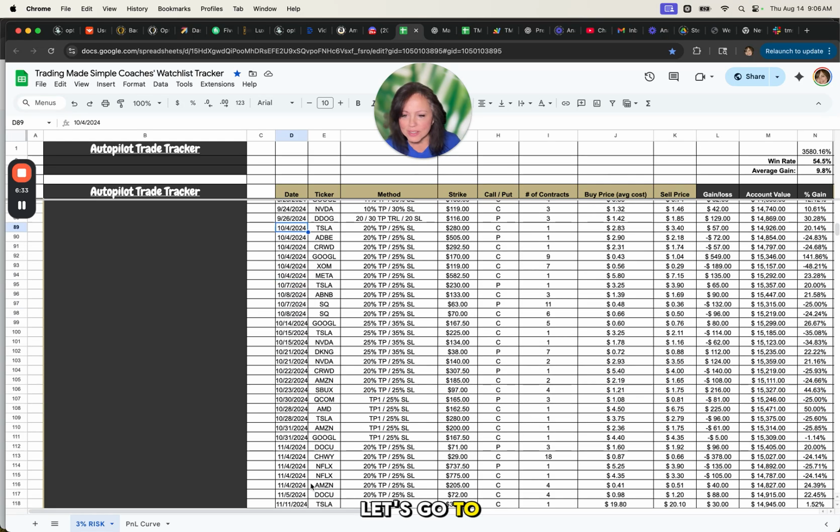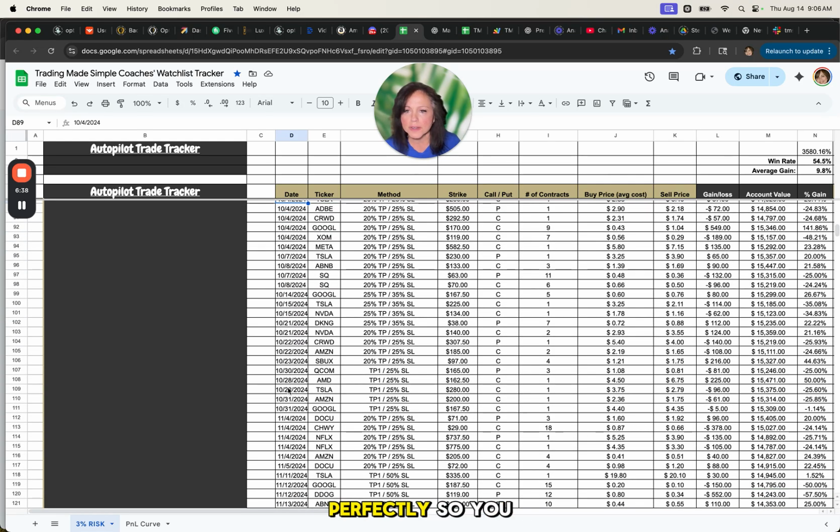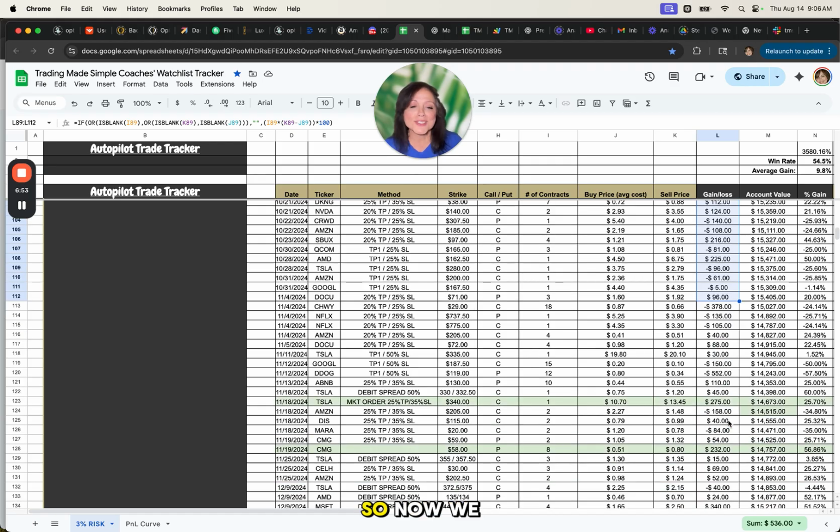Let's go to somewhere around 11.4. Great. That matches up perfectly. So you got 10.4 to 11.4. Let's do that. I think that's right there. Up $536. All right, so now we have the election.